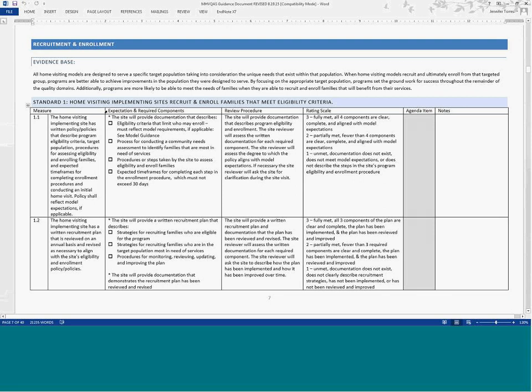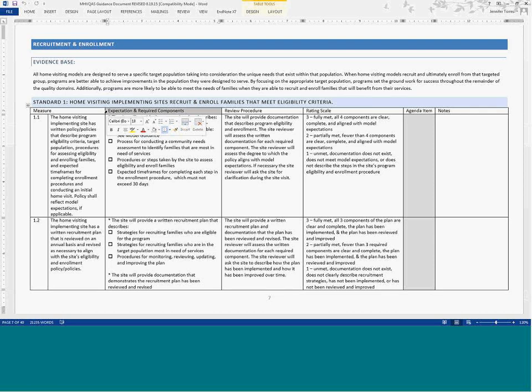These are the things that we're wondering, as this is a study, if programs have these sorts of components already a part of their own home visiting program. Third column, the review procedure. So this is guidance for the reviewers as well as for you to understand what the reviewer is going to be looking for, either pre-site, before they come on site, with evidence that you submit to them, or actually on site, at the visit on the day of your review.